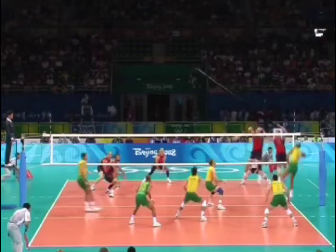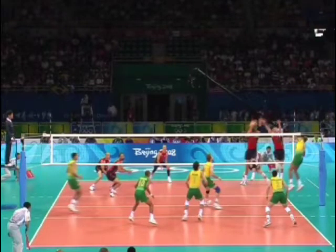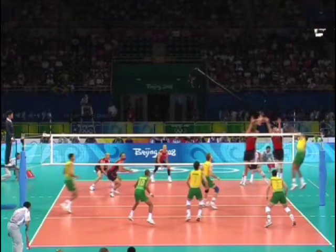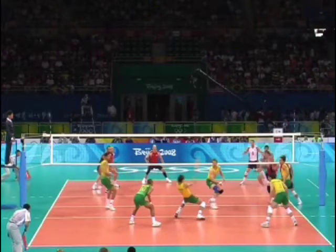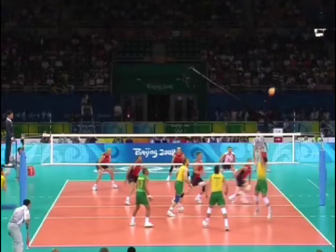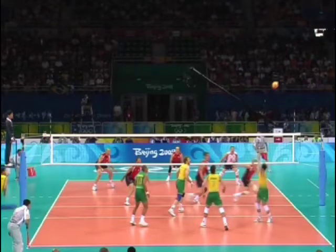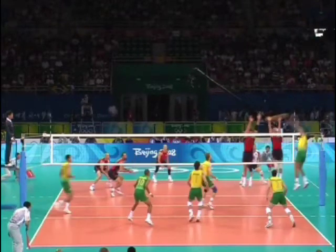Great dig by Giba. Look at this cover. I mean, he's standing up on contact, which you don't necessarily want to be standing up on contact. I mean, that's such a freak athlete. That's how fast he is, literally. You should be down and ready. I mean, even if you're down and ready, the reaction time you have is probably, it was almost impossible. He's standing up. He's literally just standing up.